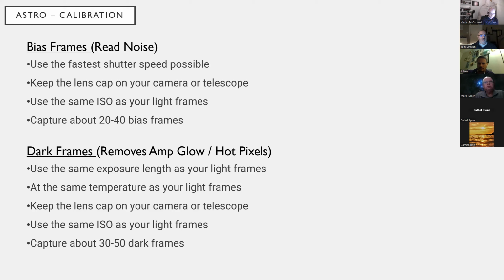So if you do take exposures with different ISOs, you have to use corresponding bias frames at the same ISO, because the numbers will just work out differently. Your ISO is basically an amplifier, so the actual count in your bias frames will be different. You have a different read noise if you had a different ISO. Does that make sense, Julie? Yeah, no, that makes sense.